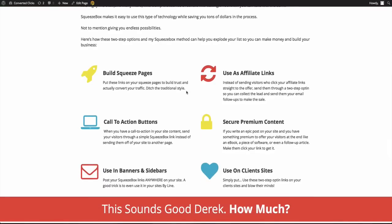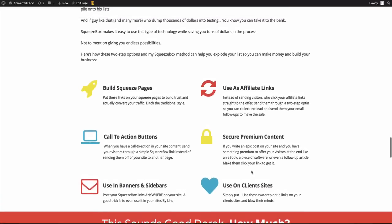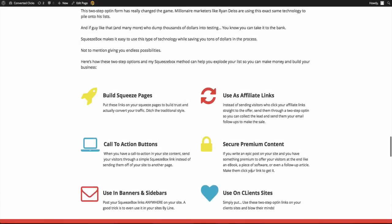Well, you can build better squeeze pages that absolutely convert. You can stick these links in call to action buttons on your sites. You can use them in banner sidebars or anywhere on your website. You can use them on client sites and they will absolutely love you for it. And you can secure premium content.